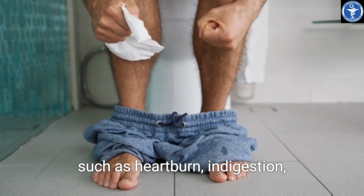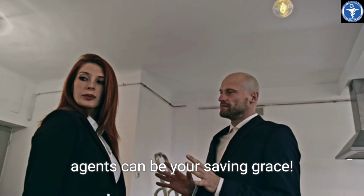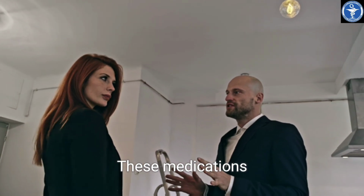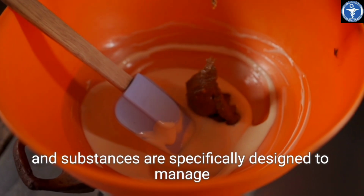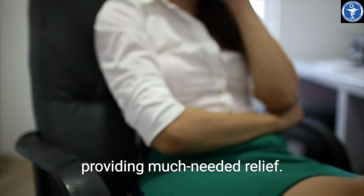Are you struggling with digestive issues, such as heartburn, indigestion, or diarrhea? Gastrointestinal (GI) agents can be your saving grace. These medications and substances are specifically designed to manage and treat disorders of the digestive system, providing much-needed relief.